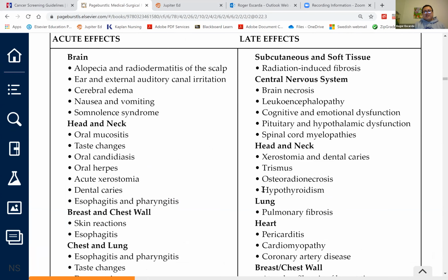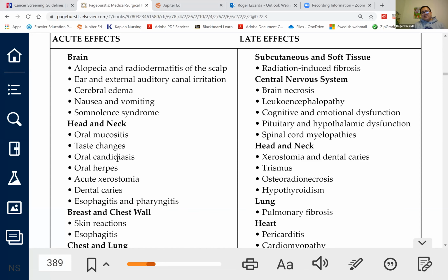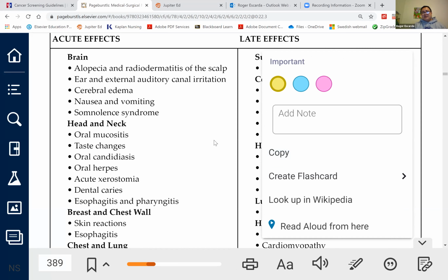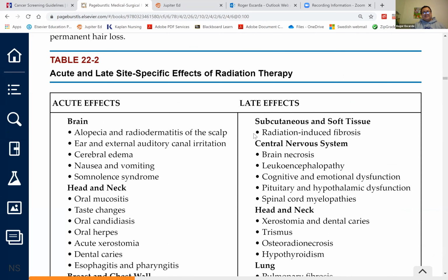Any question on these terms here? What is xerostomia? Have to do with, I want to say saliva. Yeah, this is dry mouth. Of course, the radiation, you can conclude that they've destroyed or caused damage to your salivary glands, right? That's why you end up with a dry mouth. So this is present in acute, and it's also a late effect, right? And I'll leave you to study this.